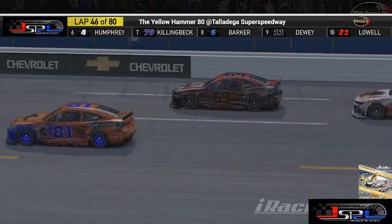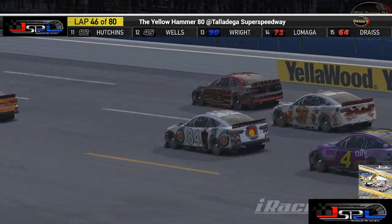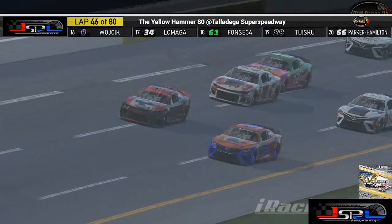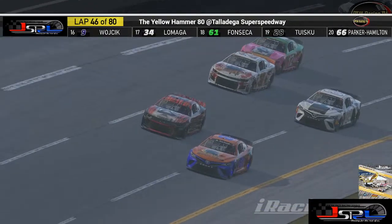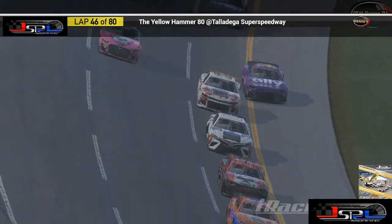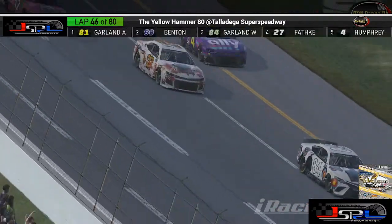We will reel them off into the restart zone. Anthony Garland, maybe testing some patience here. I think he's waiting for some of these guys to get going with him. Ben is going to try to get up there with him onto the restart zone. They'll bring them back around, back into town, and it's time to go racing once again.